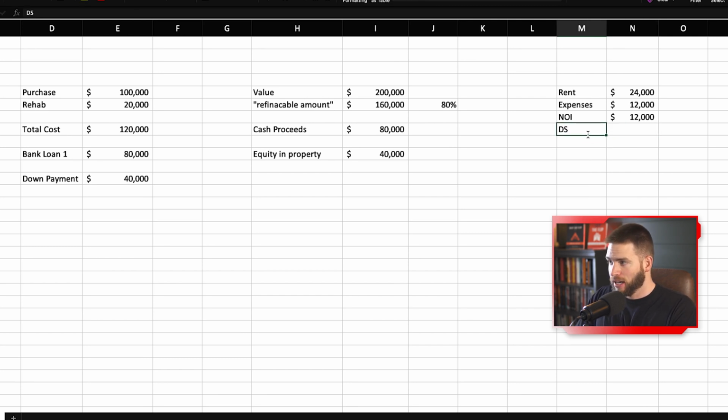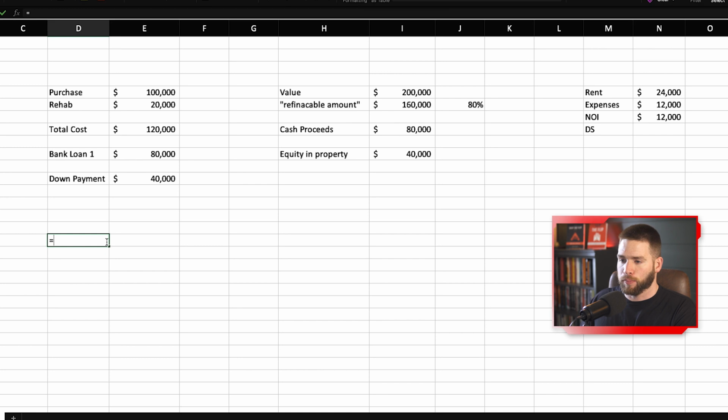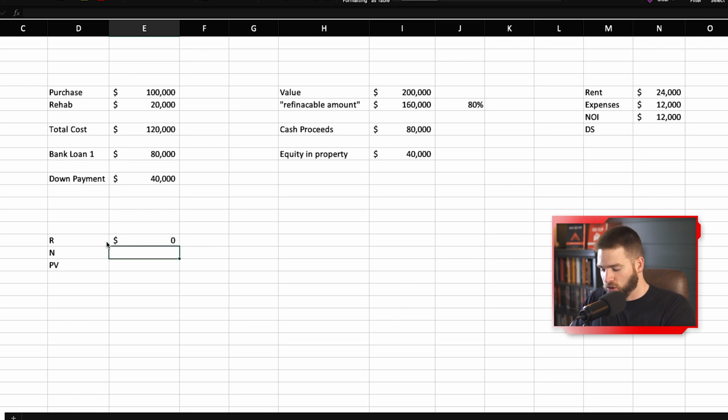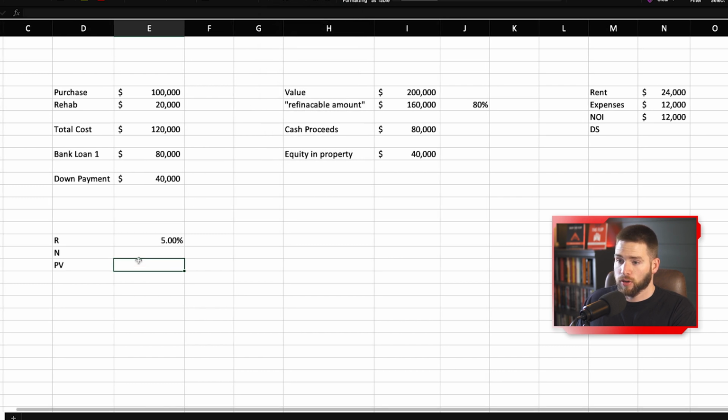Now we have to pay our debt service, our mortgage payments, DS, debt service, right? So let's figure out how much this is going to be. Here's how you can do this in Excel, guys. You could do a mortgage calculator, you could do whatever you want. Here's how you can do it. R stands for rate. So let's say you got this at 5%. And I need to change this to a percentage. And this is going to be number of years, so we'll change this to N, and present value.